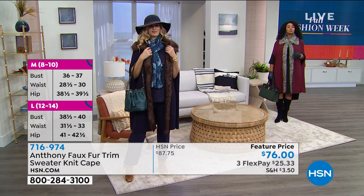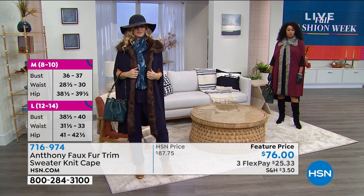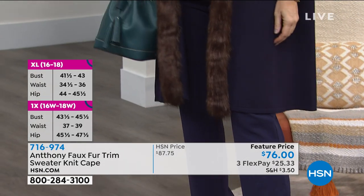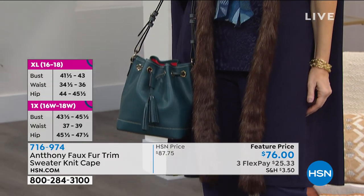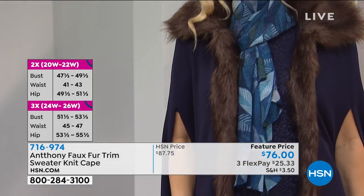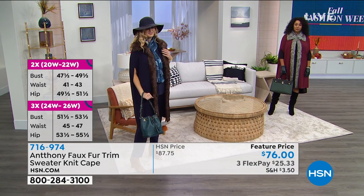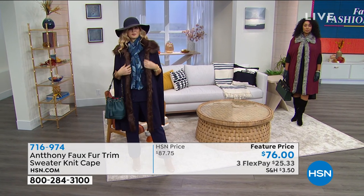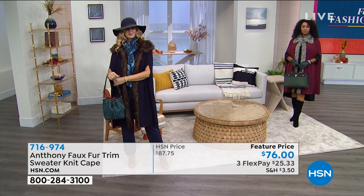It is gorgeous. Colette has it on in the navy, and that navy is so rich because you have that look of mink, that look of chocolate mink with that. Look how rich that is. And she wears a size 6, so she has on the medium. $25 to get home a high-end look. I mean, give us a call, you guys. This is so fashion forward.